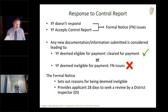Response to the control report. If the young farmer doesn't respond, or the young farmer accepts the control report, then the formal notice will be issued, which will deem that the young farmer is ineligible for the top-up payment. Any new documentation or information submitted by the young farmer is considered, and this may lead to two options.